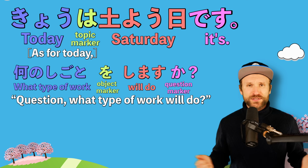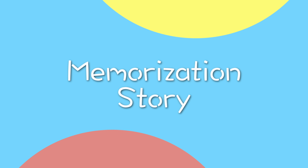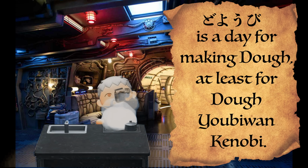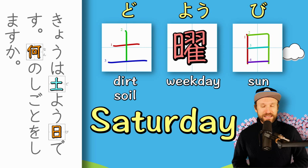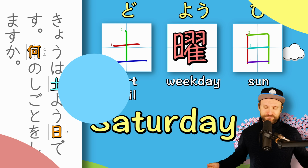I give her the good news. Today is not a work day. It's a fish day. 土曜日 is a day for making dough, at least for Do Obi-Wan Kenobi. So, 土曜日 uses the kanji dirt, soil, and sun, and means Saturday.